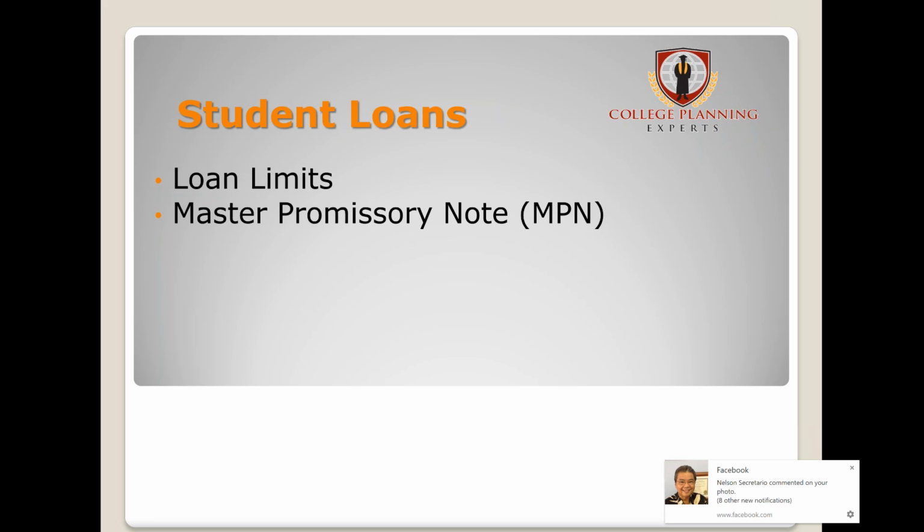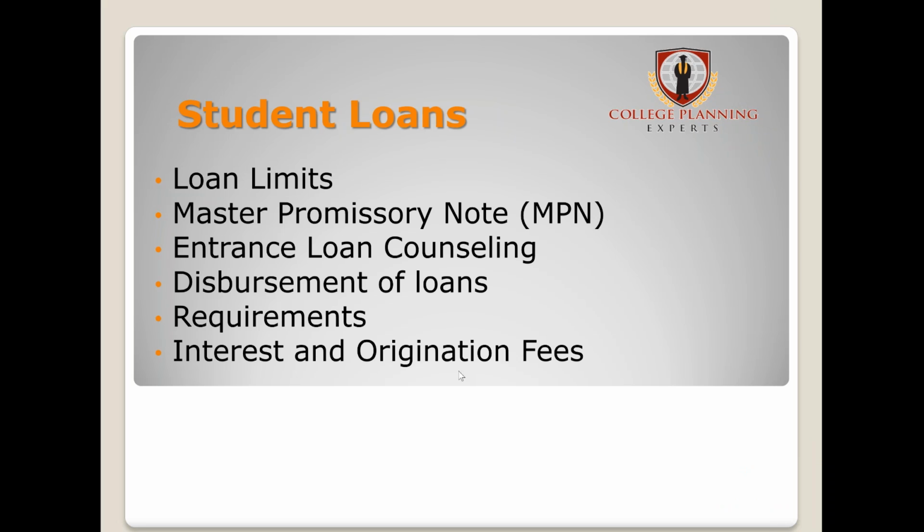So we covered the master promissory note. Let's go into entrance loans. I don't know why the PowerPoint did that. It was weird. It pulled it into blocks. But entrance loan counseling, obviously it's electronic as well, just like the master promissory note. When you log in, I'm going to show you what it looks like in a second, so you can visually see all of this.